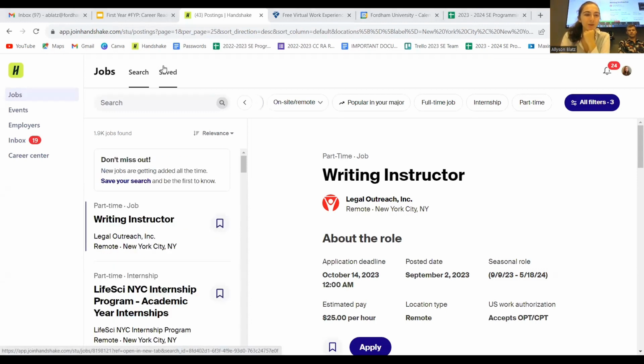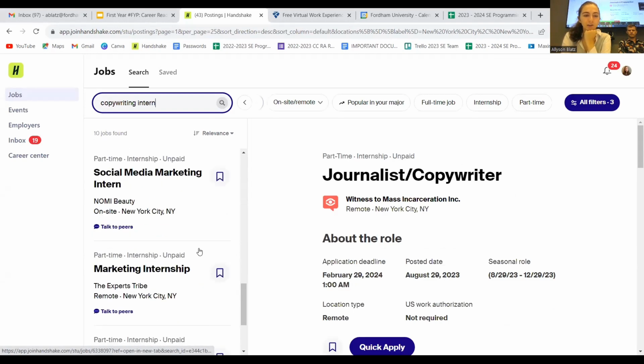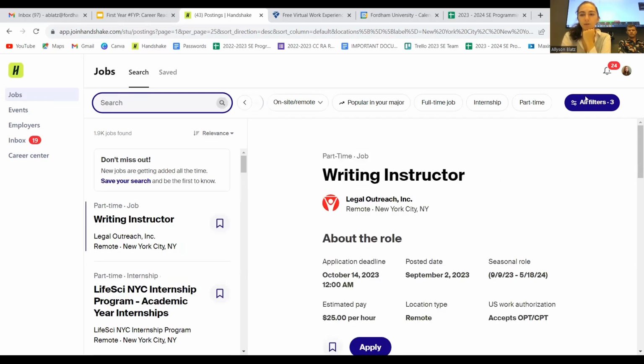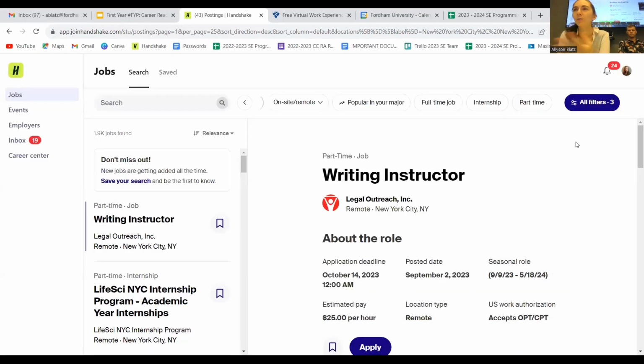And again, we could go down further in this. I didn't write anything in the top, but let's write copywriting intern, just as an example. As you can see, still a ton of options that you're working with. So that is how you would source jobs and internships that do not require US work authorization via Handshake. And this would follow a very similar version on LinkedIn. You would just filter it in that way.